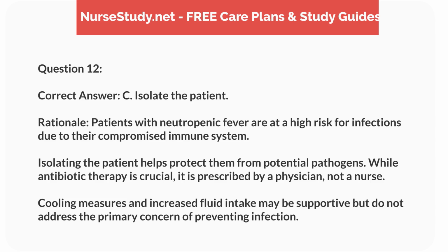Isolate the patient. Rationale: patients with neutropenic fever are at a high risk for infections due to their compromised immune system. Isolating the patient helps protect them from potential pathogens. While antibiotic therapy is crucial, it is prescribed by a physician, not a nurse. Cooling measures and increased fluid intake may be supportive but do not address the primary concern of preventing infection.